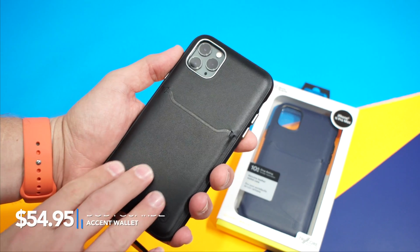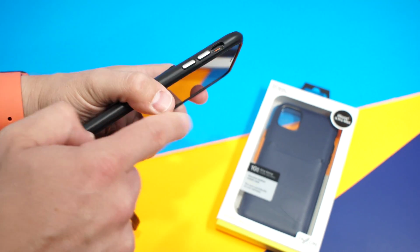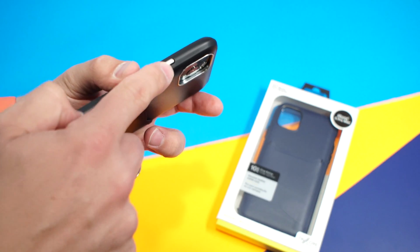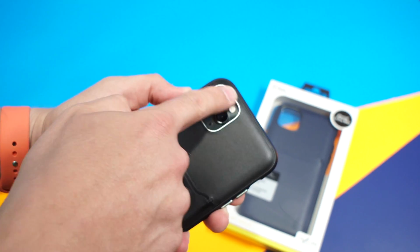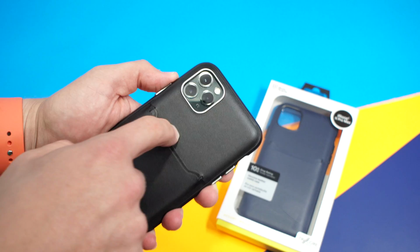Next up, we have the Bodyguards Accent Wallet. There's a wallet slot right here that we can slide a few different cards in. We have some plastic, maybe metallic, it's hard to tell, buttons on the edge here. They add a nice little accent look to that. It looks pretty nice, and you have that same accent around the camera cutout. This camera bump is hidden under here, so you get some lens protection.